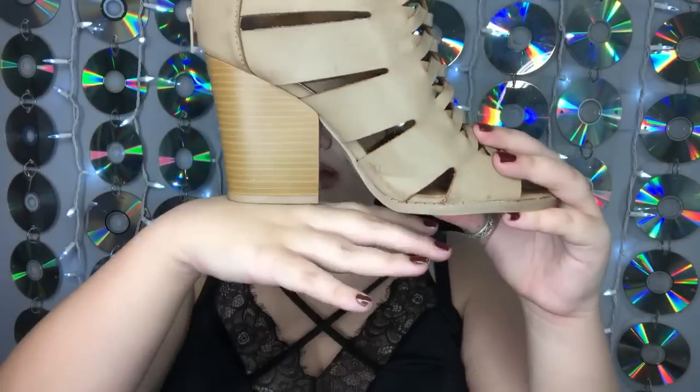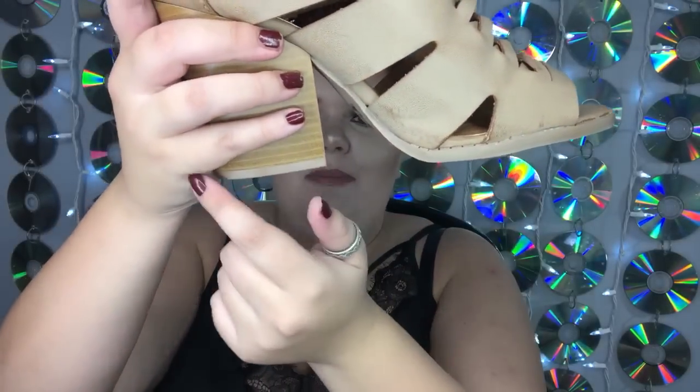I have no idea whether or not these are comfortable. And one thing that my little sister also pointed out to me is that the heels are not even. So basically if I lay this one down flat on a flat surface, the back part of it, right here, lifts.